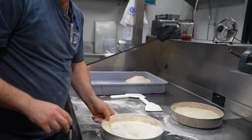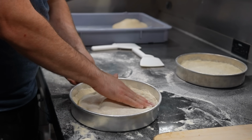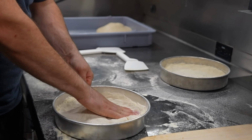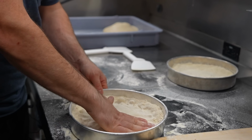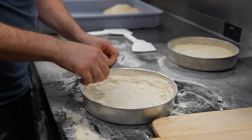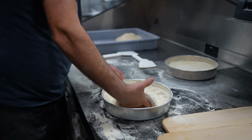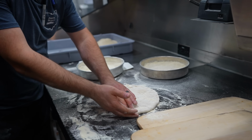So to help me get it right, Leo showed me a few tricks he had up his sleeve to get the stretch perfect every single time. You want to get a thinner edge, so you can go thinner there, and then push down. See that edge is thin over there, and you have a little mound in the middle that you can pull down.